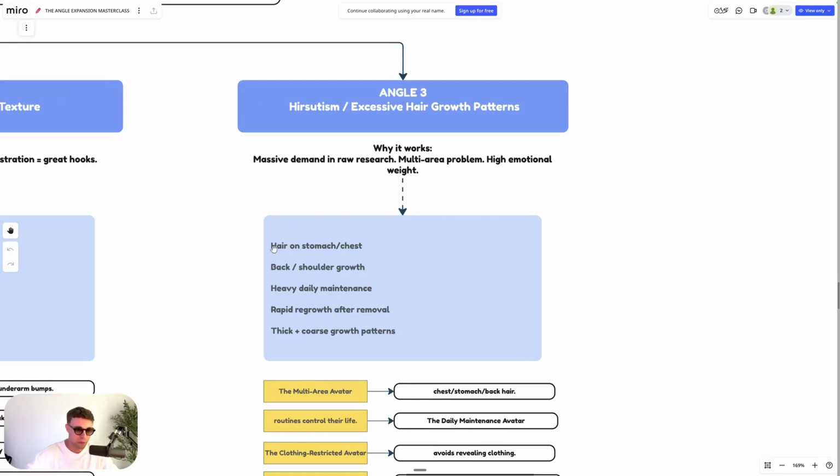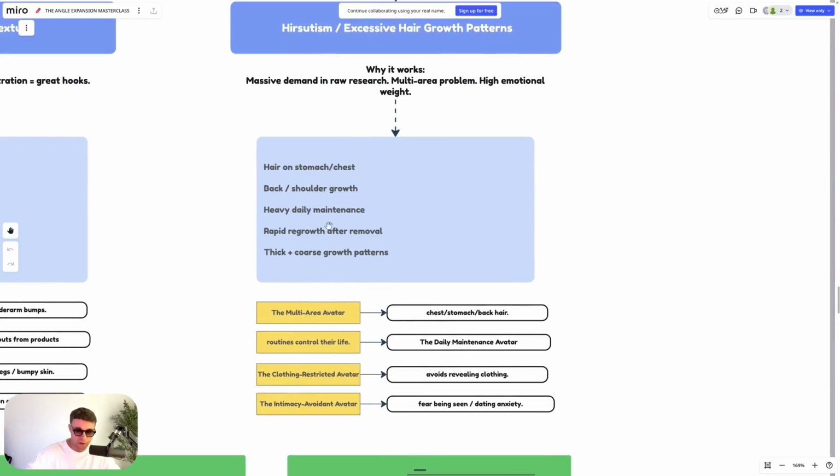This is especially common in people complaining about having hair growth across different parts of their bodies. So some sub-angles could be hair on your stomach and chest, back / shoulder growth, heavy daily maintenance. I remember one of the researchers saying that someone who had this condition was having to pluck every morning for 2 hours, rapid regrowth after removal, and then thick plus coarse growth patterns. And then you can break that down into different avatars. So chest, stomach, back hair, the multi-area avatar, someone who just struggles with it all over, so not just their face, but literally across their whole body.